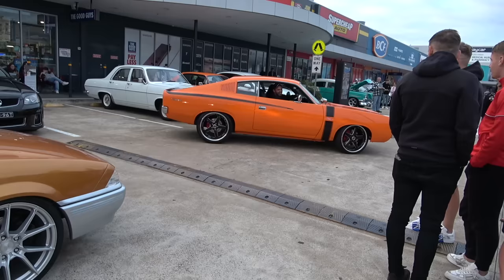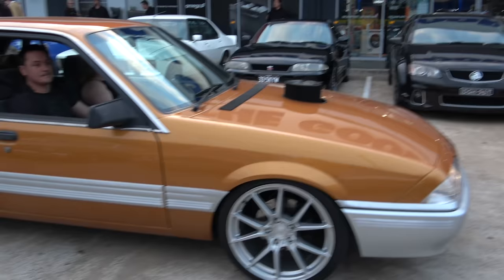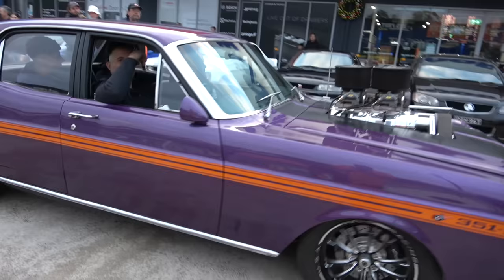Check out that lovely R2 Charger, ladies and gents, what a beauty! Sick colour combo. Got this beautiful veal. Kelly, looking sick. And the Volvo. Have a look at this, mate. Check that out. Happy setup.